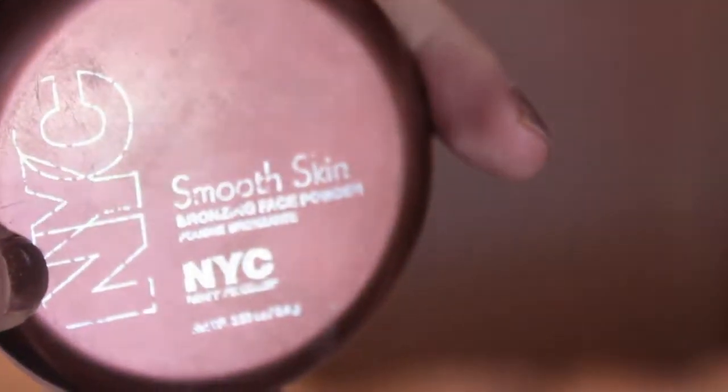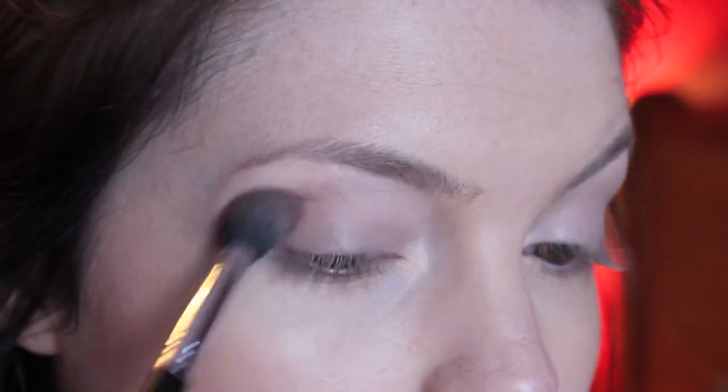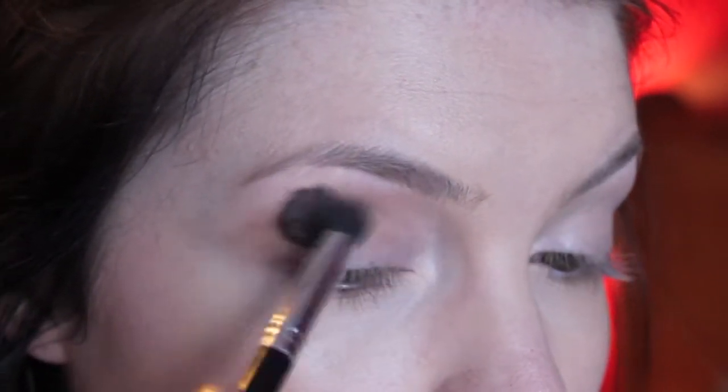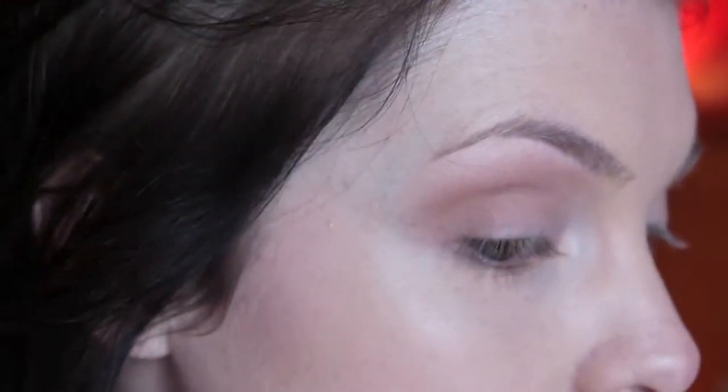Now, I use my NYC Smooth Skin Sunny Bronzer as my transition shade and my bronzer. I'm a huge fan of making products multitask because why not? It saves you money and it's more convenient because you're not using multiple products to do the same things.